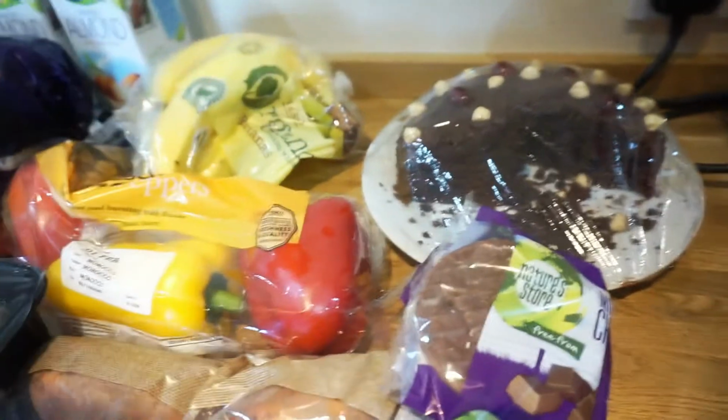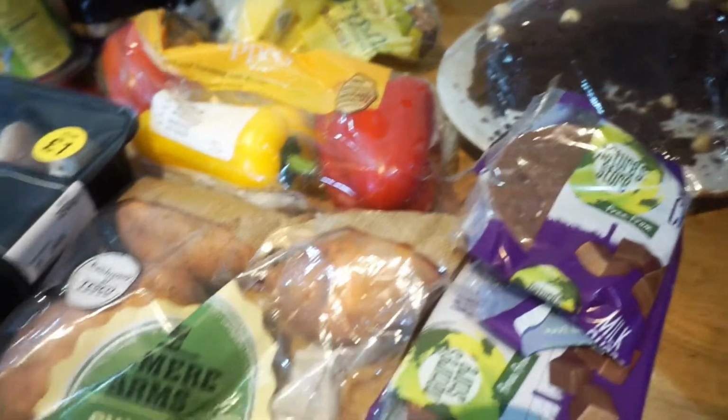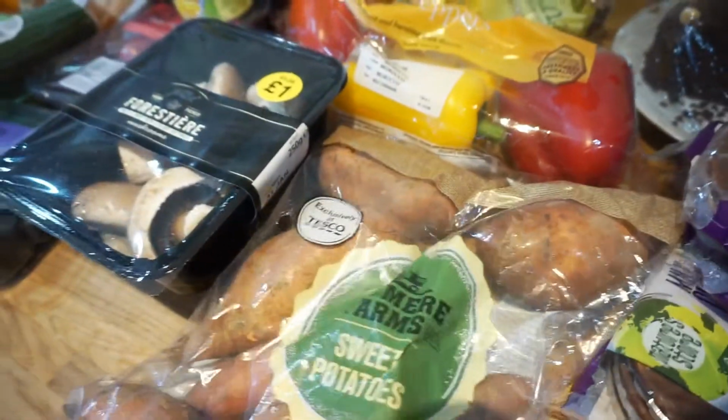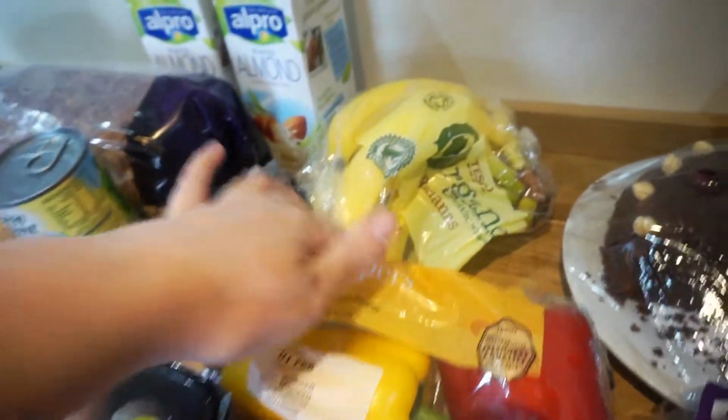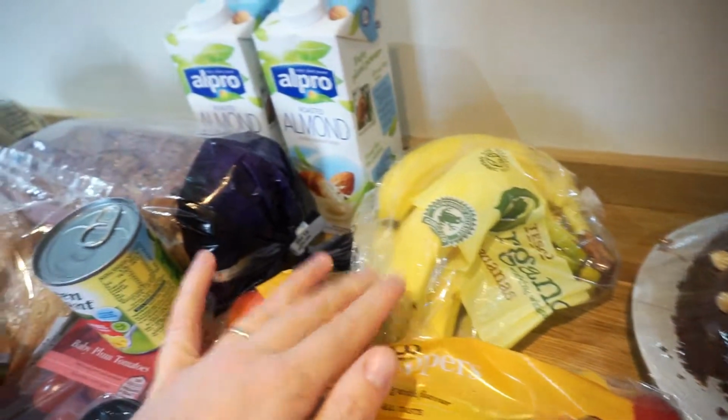That's my cake that I made the other night. I've got a recipe going up on my blog for that actually. And this is my bag of sweet potatoes. I've got a thing of mushrooms here. I've got red peppers, organic bananas.